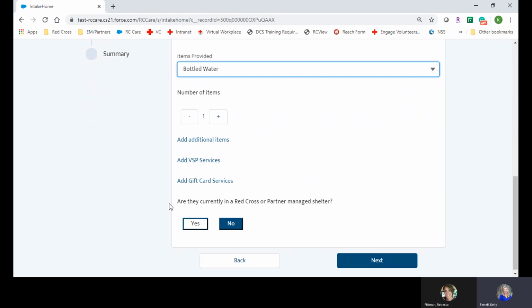This field is relevant when there is a disaster relief operation going on, or if we have opened a Red Cross or partner managed shelter. Because our client is not in a Red Cross or partner managed shelter, we're going to indicate no.